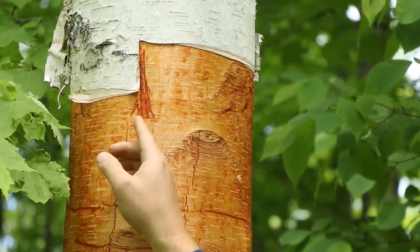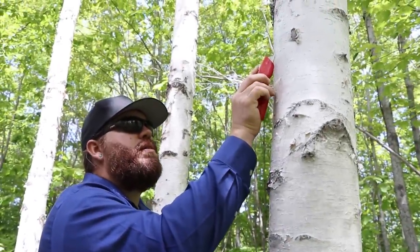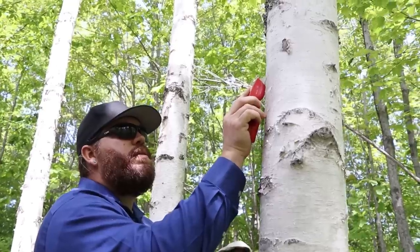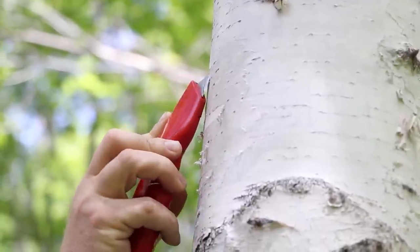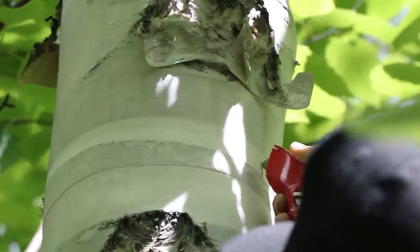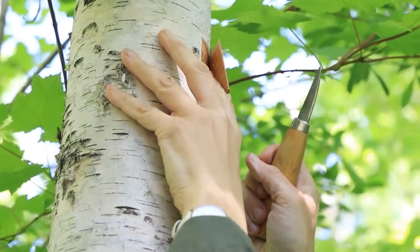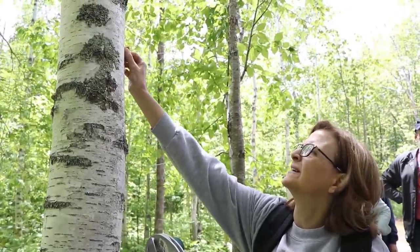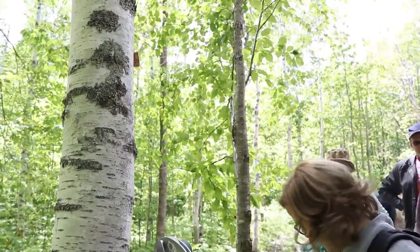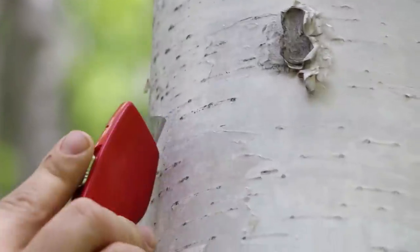Small little incision. Go too much, and what you want is, if you can work that up and get to that corky cambium layer, you can just feel the bark on the inside, and if it's nice and wet, then you know it's ready. And if it's kind of dry to the touch, then just leave it. And if you just do these little test spots like that, it's not going to make a big difference.